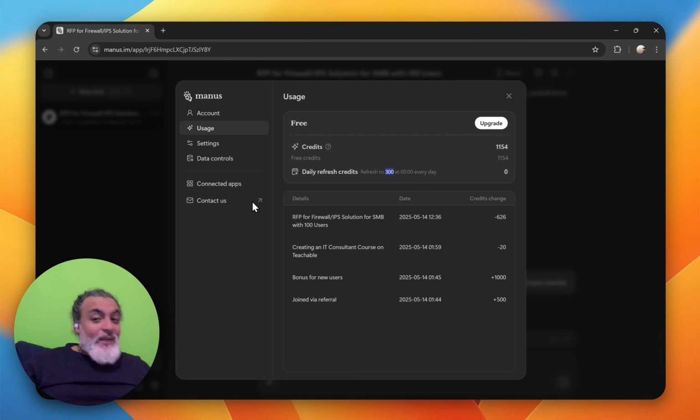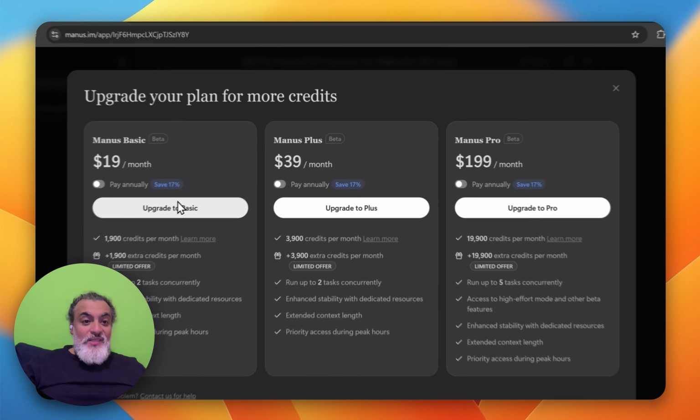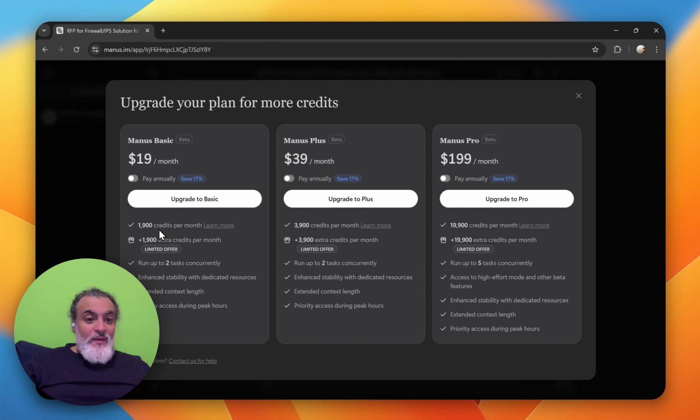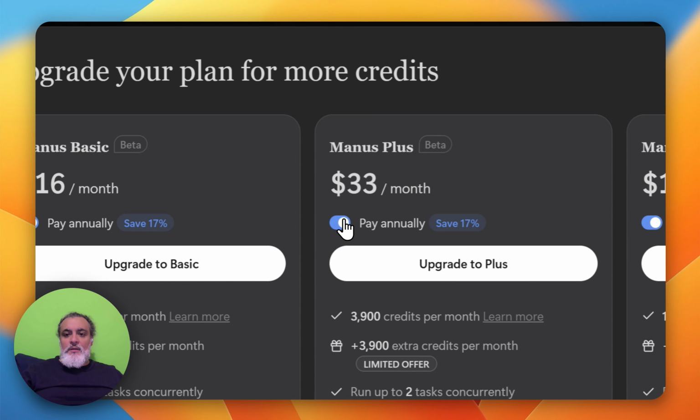Oh, but I would definitely pay for this solution. I would definitely pay for it. And how much is it? $19 per month, but it's 1900 credits per month. 3900 credits, that's $40. And the limited offer, I will get this. This is a beautiful solution.